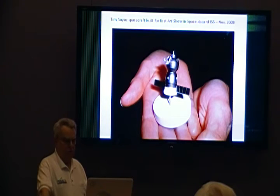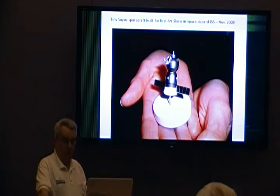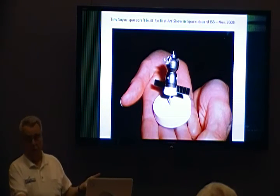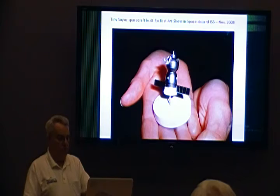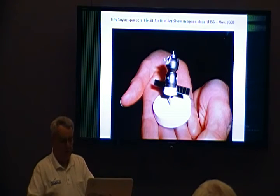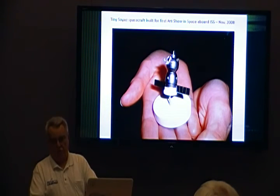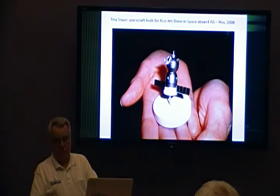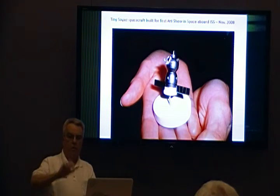A couple of months later, he contacted me and said, Nick, I'm going to be doing a little art show while I'm up there. It'd sure be nice if I could take a little model. And I thought, hey, fly a Russian Soyuz spacecraft? Sure, let's do it. We are the only company today that has a distinction in this area, of launching a product on a U.S. space shuttle and a Russian Soyuz spacecraft.